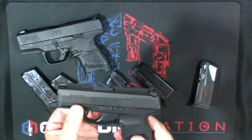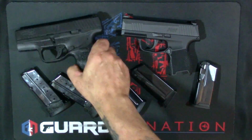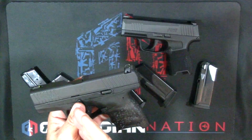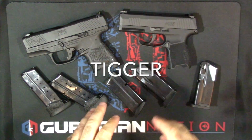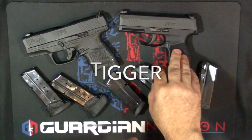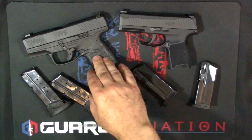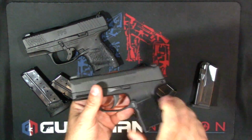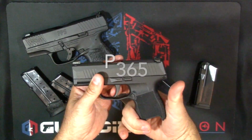The 365 does come with the tac rail, however, it's proprietary to Sig, where the PPS M2 has no tac rail. The M1 had a tac rail, not sure why they did away with that. Trigger feel on both of these guns is much different. The 365's pull weight is 5.5 pounds, while the Walther's is 6.5, and that's not really a big difference to me. The difference is how the overall trigger tracks through the pull. Real light take up.